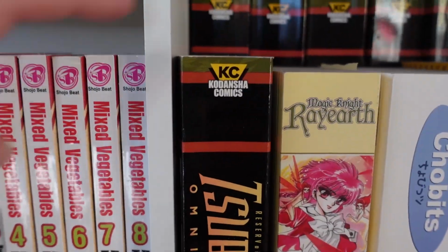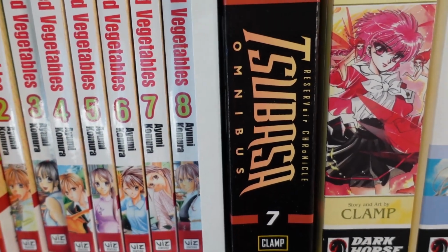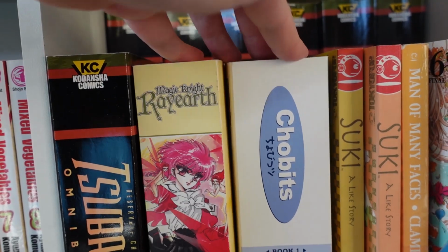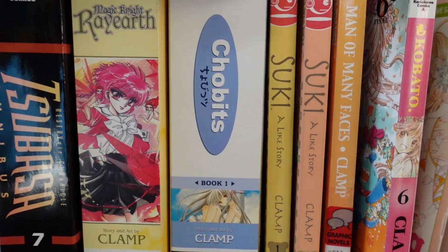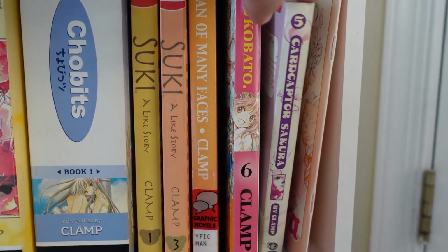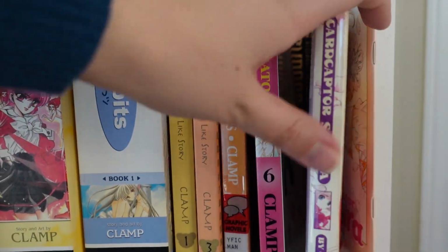I have the omnibuses for Tsubasa, up to Volume 7. I'm really behind on this. I have an omnibus of Magic Knight Rayearth and Chobits, which I did not include in my collection number. Ski, Volume 1 and 3. Man of Many Faces, Volume 1. Kobato, Volume 6. And then another volume of Cardcaptor Sakura in a different printing from Tokyo Pop.